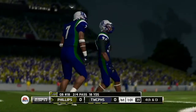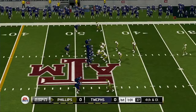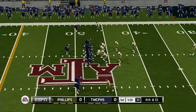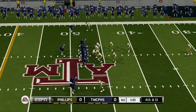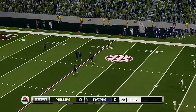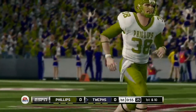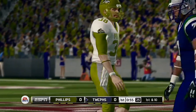Strike and he drops it. So that'll make it fourth down. The offense really had nowhere to go on that one. The play was very well defended, and now the incompletion will force the fourth down and a punt. Little too much leg into that punt. They'll bring it out to the 20.